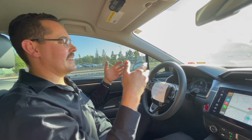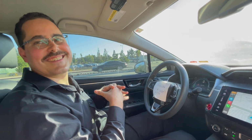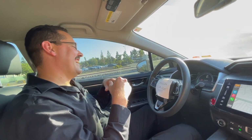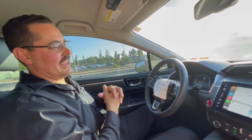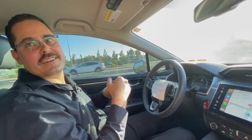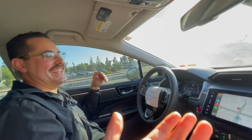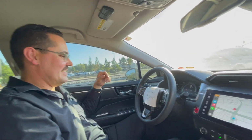Do you ever trip the tires off the line or anything? I mean, if you're in a hurry... you're just not in a hurry. I didn't buy this car to be in a hurry. It's just built for efficiency. That's what it is.